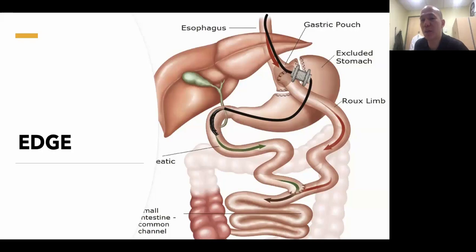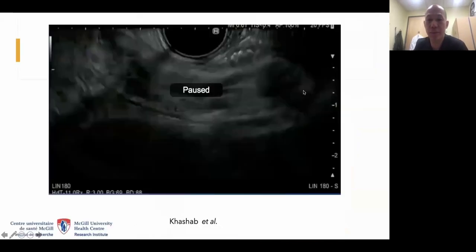But what we do now is that we connect the gastric pouch to the remnant stomach with a lumen opposing stent. This is called the EDGE procedure, and basically we take down the bypass. This then allows us to perform ERCP directly through this connection, and it really becomes a normal ERCP.